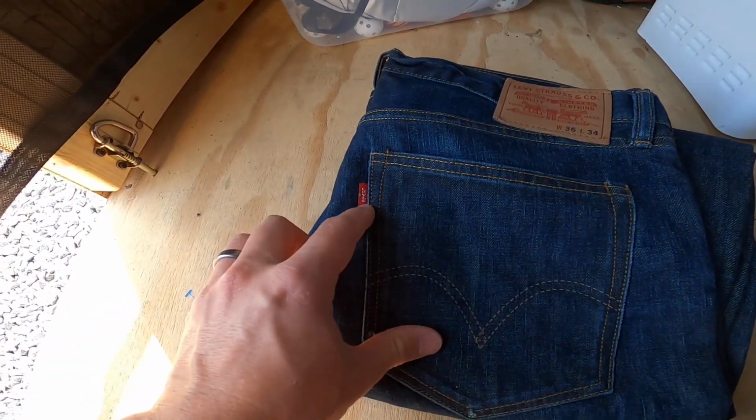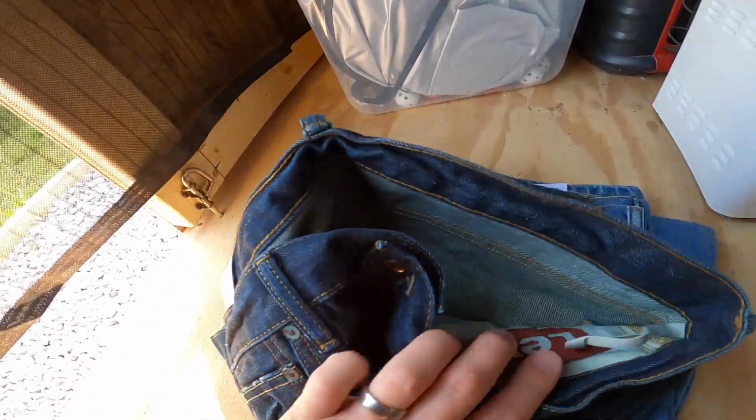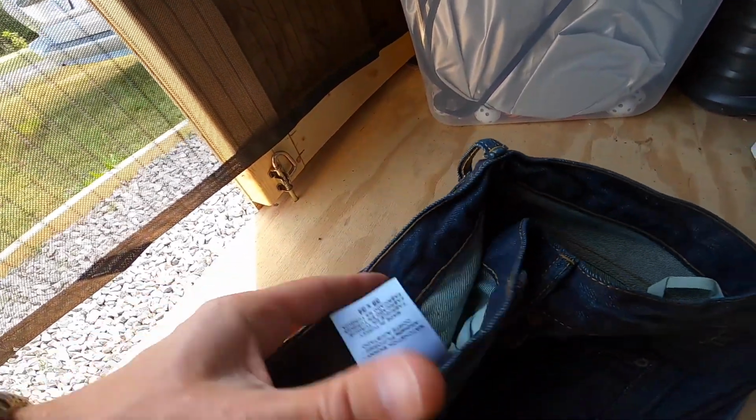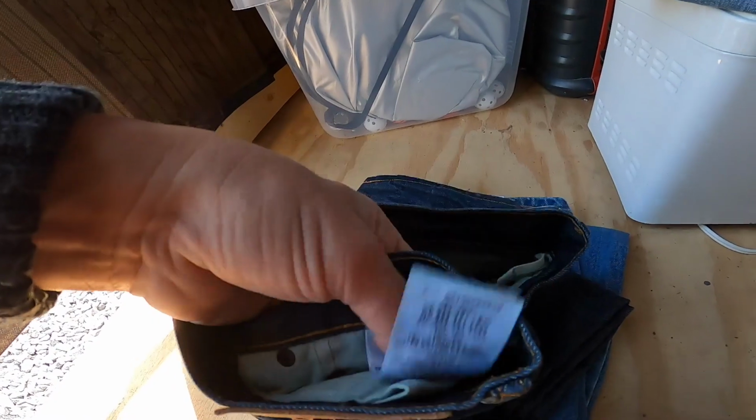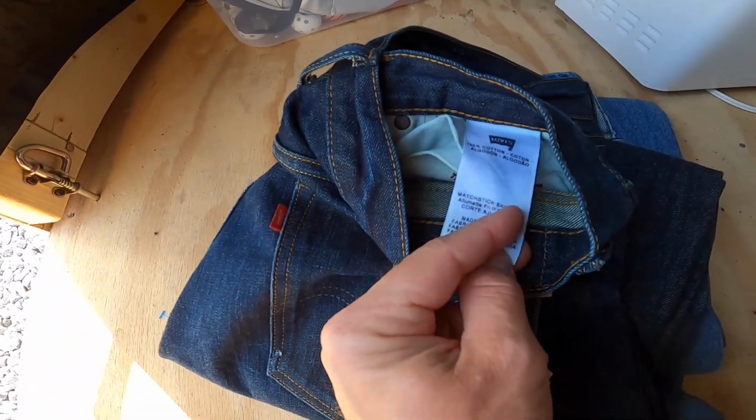This is a leather tag. It's got the red Levi's tab there, but when you open it up on the inside, where is it at? It says it on this tag right here. These were like $50 on their matchstick skinnies.